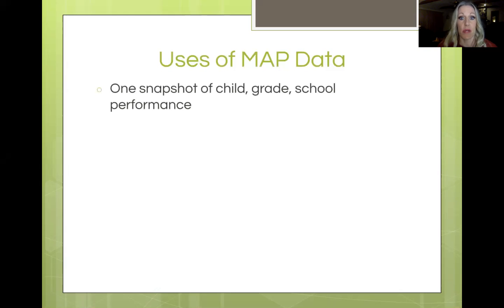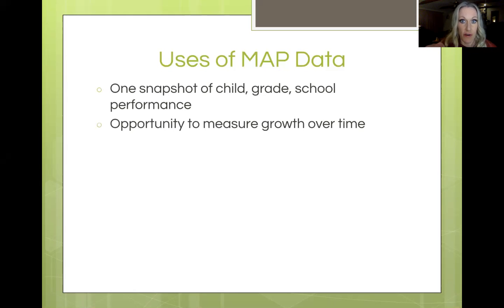We use this as one snapshot of that child on that day. We don't put all our eggs in one basket on this score. The best use of it is to look longitudinally, or over time. So although we look at a fall score, the best use of this is to look at a child, usually in fourth or fifth grade, because then you're going to start to see some patterns to see where they're performing. By eighth grade, you'll have a second through eighth grade history of testing, and you can really see that most kids are performing in that same range for that specific child.